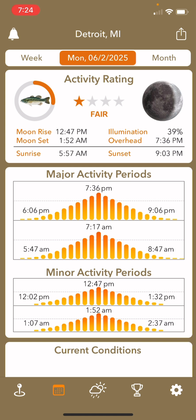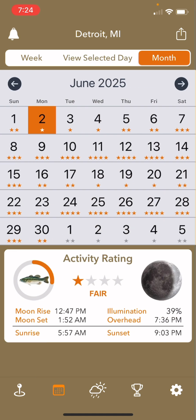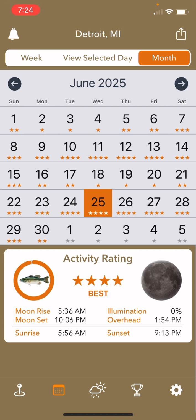Obviously, if you're a tournament fisherman, you've got the cards dealt to you. You're going to have to fish on those particular days. But if I'm planning a trip, I want to put the best cards in my hand. So I would want to go possibly the 7th through the 14th. That would be a good week, or maybe the 21st through the 28th or 29th. Those would be the good weeks. And this is, again, all based on the moon.